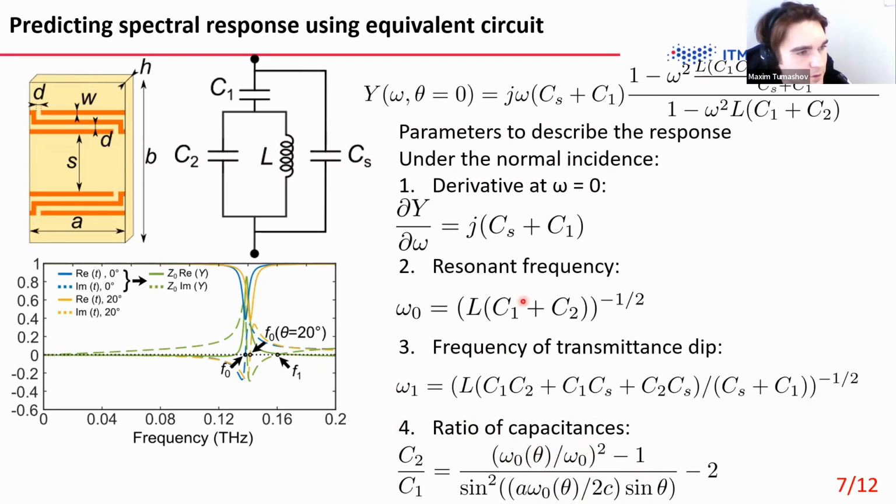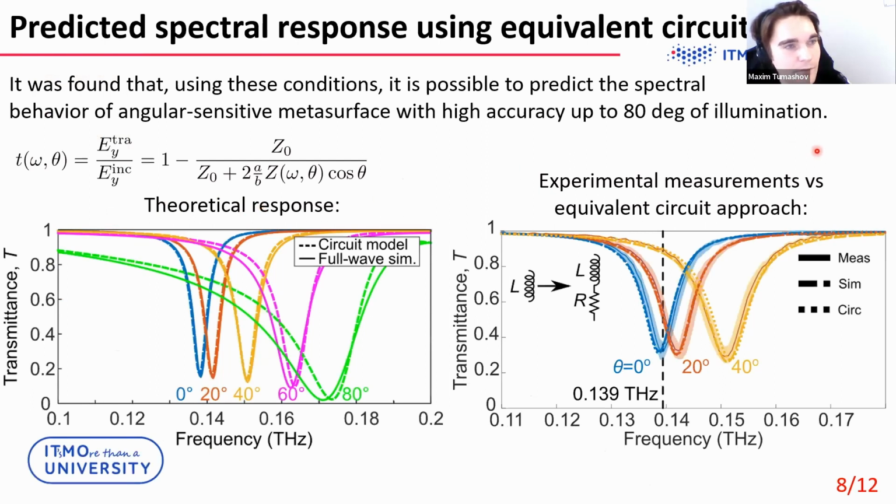So in total, to predict the angular response of such a design, we have to make 2 numerical simulations and write some system of equations that has a solution, as I will demonstrate here. Actually, it was found by us that using these conditions, it is possible to predict the spectral behavior of such a unit cell with high accuracy, up to 80 degrees of illumination. To go from the impedance to the transmittance coefficient, the boundary conditions may be written, but I omit this to save some time. But actually, there is a straightforward relation between the impedance of the cell and the transmission coefficient.